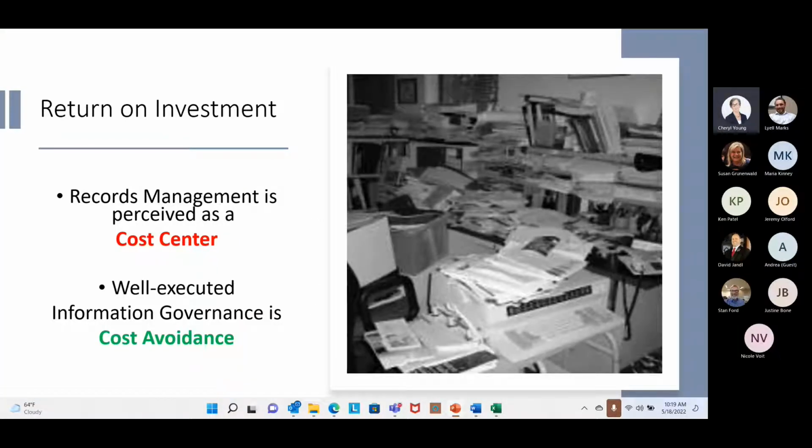So return on investment within information governance and records management. Historically, records management has been perceived as a cost center, right? It doesn't seem to have any kind of value other than maybe keeping the place looking clean because things are filed neatly. But really, well-executed information governance is cost avoidance. Okay, so if you're not keeping track of copies, everybody's got the same system of record that they're going to get the information that they need. It's there for them, it's current. If they need to look at prior versions, you can keep track of versions as necessary, but the most current information is what they've got to work with, and the most current document is there for them to view.